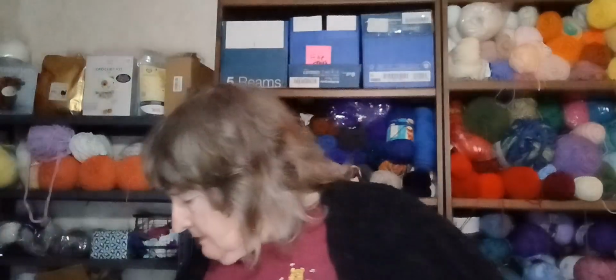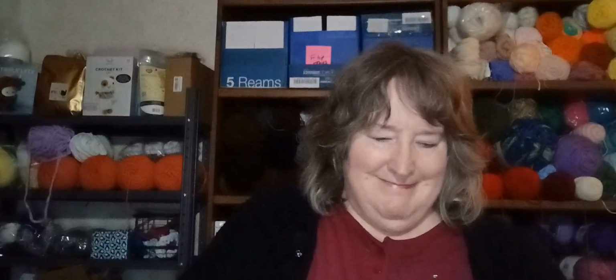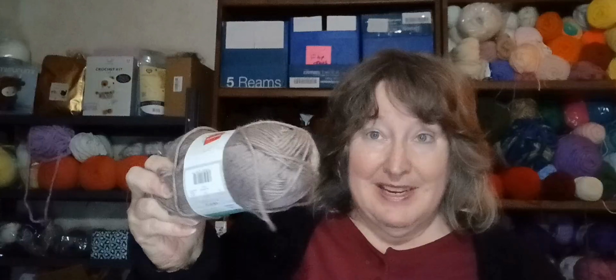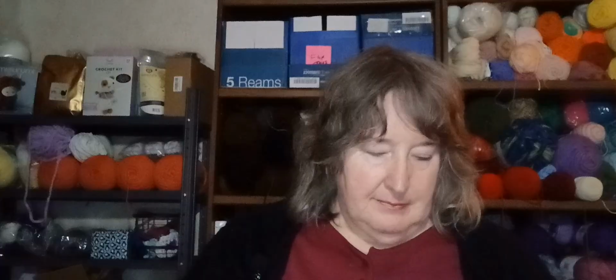This is a brown with a little bit of fleck in it. And I liked it so much, I got 2 of them. Basic stitch. It just seems like a good color for cows, dogs, donuts, all that stuff. And it was on clearance.